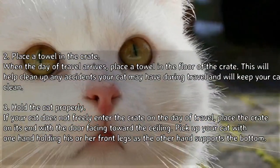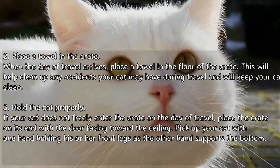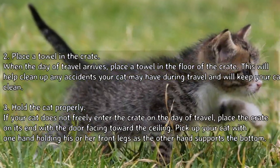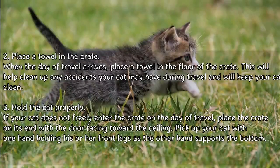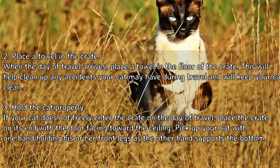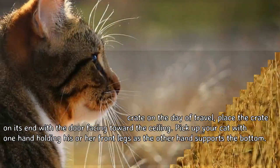3. Hold the cat properly. If your cat does not freely enter the crate on the day of travel, place the crate on its end with the door facing toward the ceiling. Pick up your cat with one hand holding his or her front legs as the other hand supports the bottom.